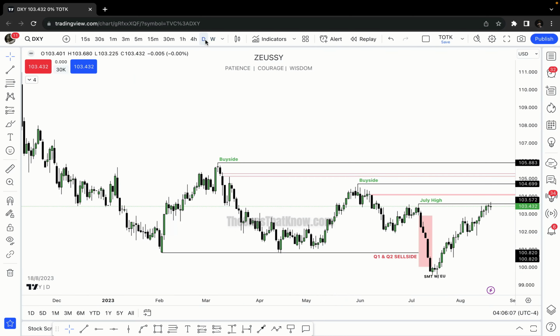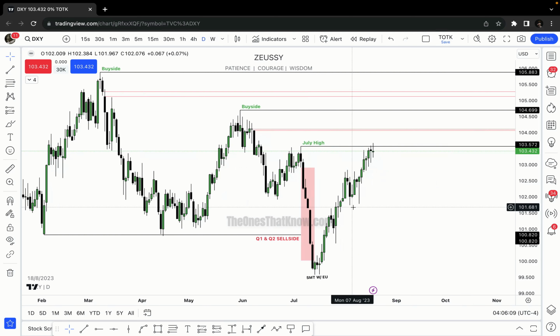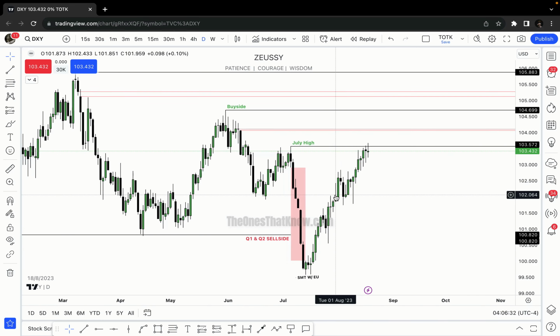Let's go down into the daily time frame. Here we are on the daily time frame. What we see is that there was this pretty significant liquidity void here during July, this red box, and you see how the market draws to that. It draws higher, but look how efficiently it balances this whole area out. It's beautiful, beautiful bullish order flow.